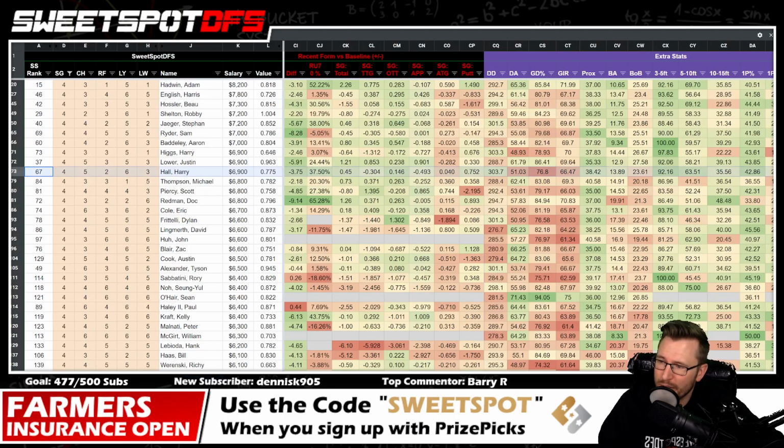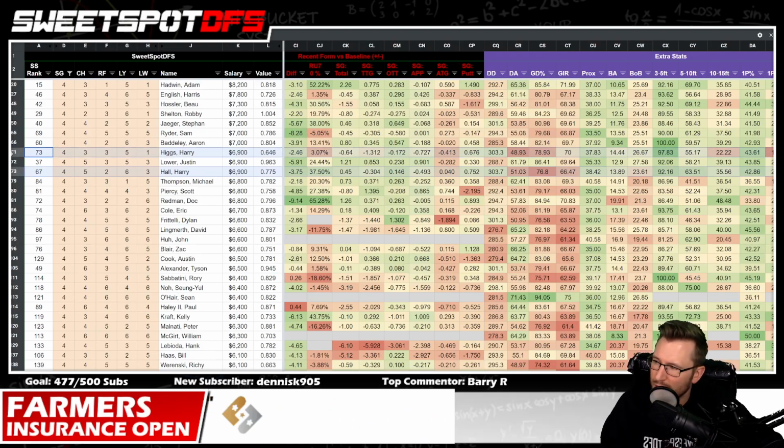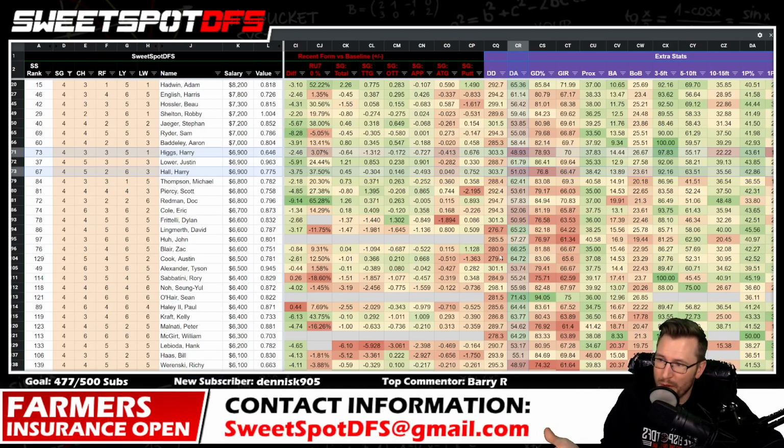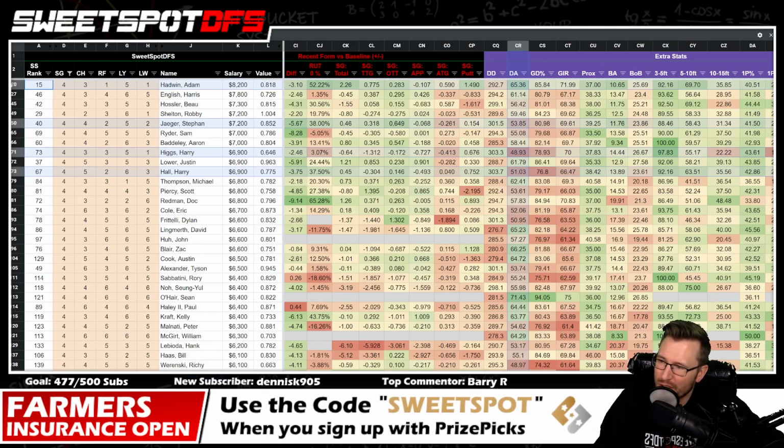Harry Hall is someone who hits the ball far, but is very inaccurate. Oh, two Harrys don't make a right. Harry Higgs also hits the ball far, very, very inaccurate. 48% driving accuracy. That's not great. No one has good driving accuracy here, which I would almost argue you need to have at this event, unless you hit the ball really, really far, which we talked about with Higgs and Hall. Stephen Jaeger seems like a good decision. Adam Hadwin's very accurate, but he's very short off the tee. That makes this really difficult.